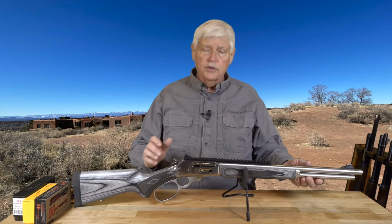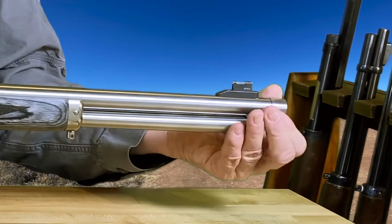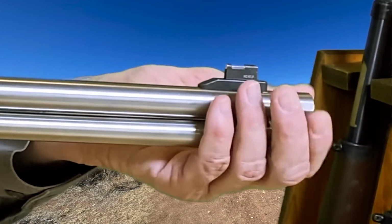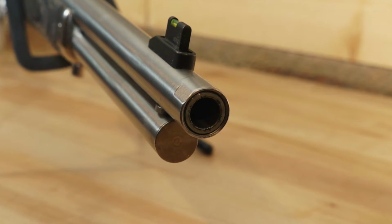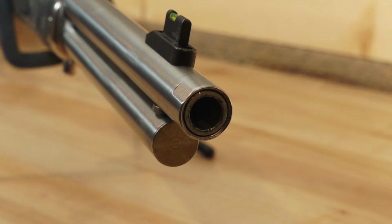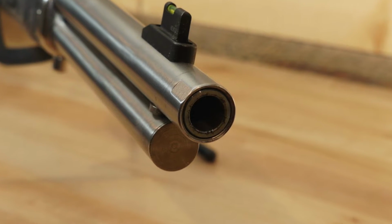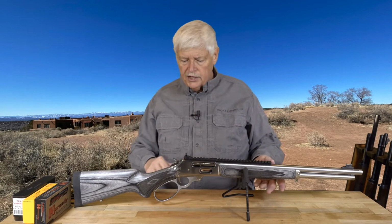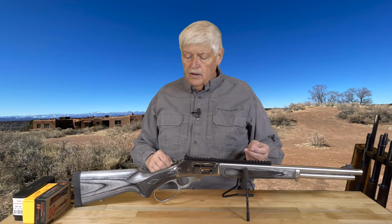Ruger also did some things that make a lot of sense for modern shooters. You'll notice the barrel itself is threaded. You can thread a suppressor on this, and heaven knows if the 4570 drives you that crazy, I suppose you could put a muzzle brake on it. But it's already set up for a suppressor if you would like. Another thing that Ruger did is it slimmed down the fore end, and you'll see that a little bit better in the next segment.